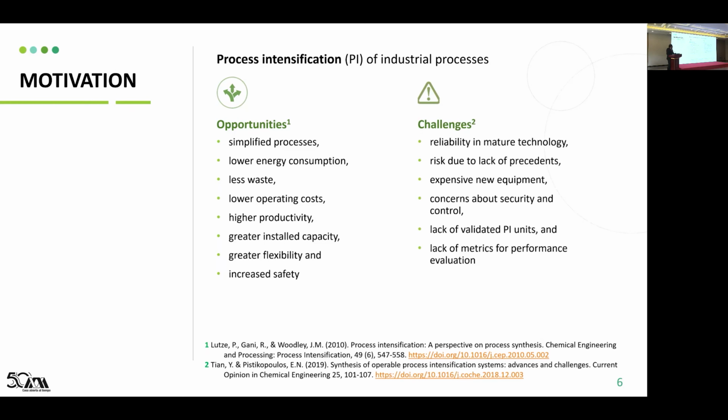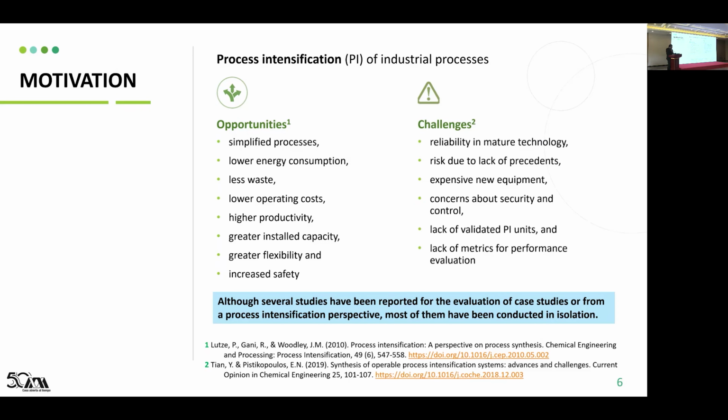For instance, some challenges to overcome are reliability in mature technology, risks due to lack of precedence, expensive new equipment, concerns about security and control, lack of validated process intensification units, and lack of metrics to perform evaluation. Although several studies have been reported for the evaluation of case studies from a process intensification perspective, most of them have been conducted in isolation.